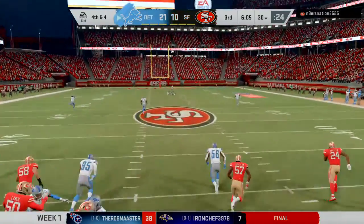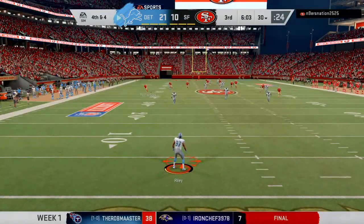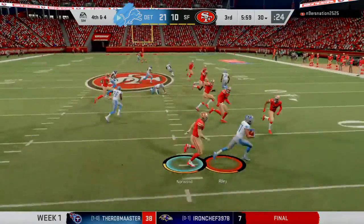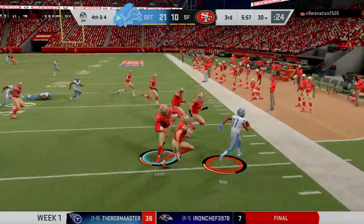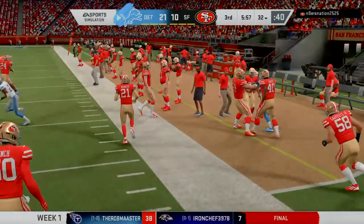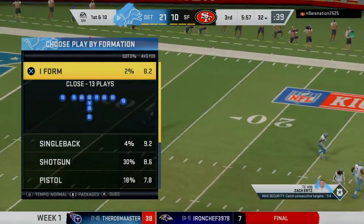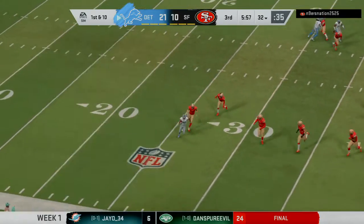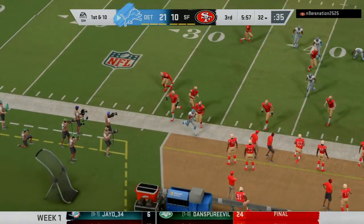He steps into this one, and this is a rocket. He'll return it from the 6. And he'll have this past the 30 prior to going out of bounds. An excellent return that time, 26 yards. And out will come the offense as they take over.